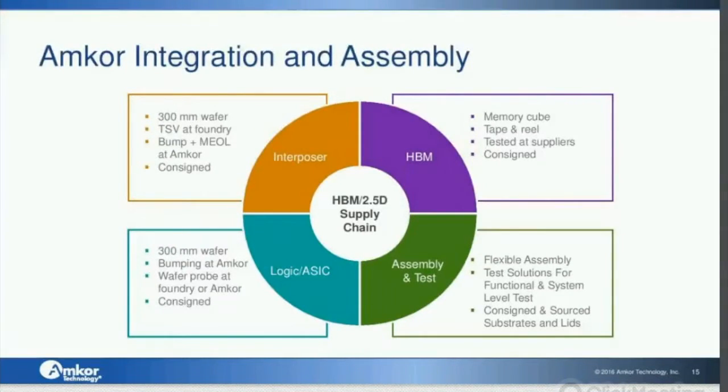Of course, our process starts with a TSV-bearing interposer wafer, a 300 millimeter device, and Amkor performs the front side bumping and the backside reveal of the TSVs, followed by metallization. Additionally, the logic or ASIC wafer is provided to Amkor, and Amkor provides fine pitch copper pillar bumping and wafer probe if required at the Amkor facility. Similarly, the HBM devices are received into Amkor, usually in tape and reel form, already tested at the supplier, in this case SK hynix, and prepared for assembly. Finally, the last step is to bring all of the wafer components and memory devices into an assembly area where we perform assembly, interim test if required, and complete the final assembly.